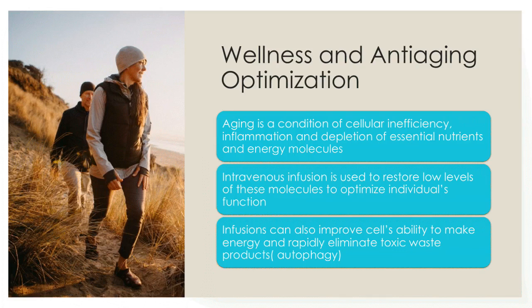So the intravenous infusions are used here to restore low levels of these molecules, and focusing both on energy and molecules and micronutrients, aimed at optimizing the person's state of well-being and function, and keep people functioning well into the older years. So by improving the patient's energy production, you're also allowing the cell to kick out the waste products at a faster rate. So this is what we call cellular efficiency. And the cellular efficiency, again, is a huge part of senescence. When the cell loses that efficiency, it's a huge part of the anti-aging strategy.